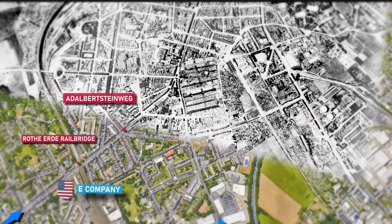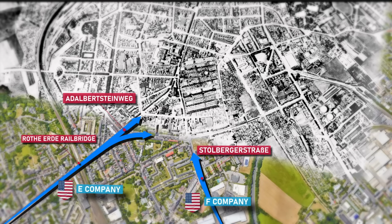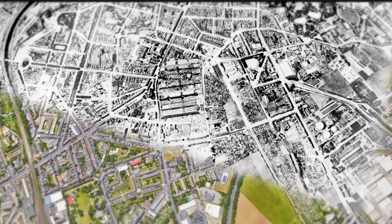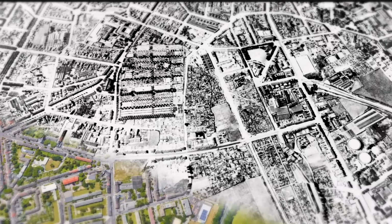E Company pushed partway down at Adalbert Steinweg before moving east to support F Company on Stolberger Strasse. Simultaneously, 3rd Battalion launched their own foray into the factory district, I Company advancing along the railroad tracks while K Company pushed down Trierer Strasse. Immediately, the Americans ran headlong into the reality of urban combat.